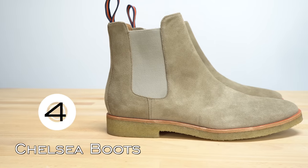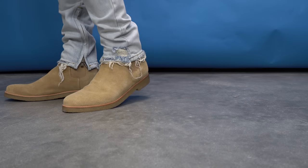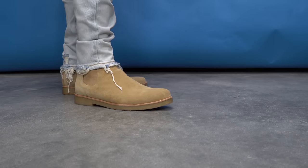Now let's move on to category number 2, which are your boots. Something a little bit more formal than your sneakers. Which will bring us to the 4th shoe on this list, and they are your Chelsea boot. This one isn't up for discussion. Whether it's suede or leather, a pair of Chelsea boots with jeans will make you feel like the ultimate bad boy and literally 10x your style overnight.